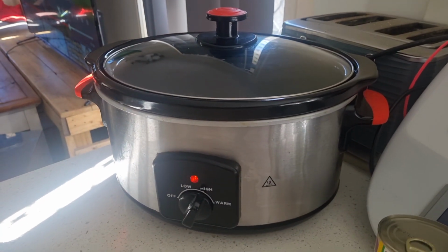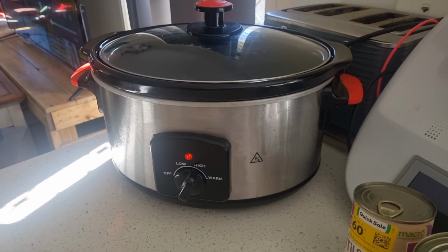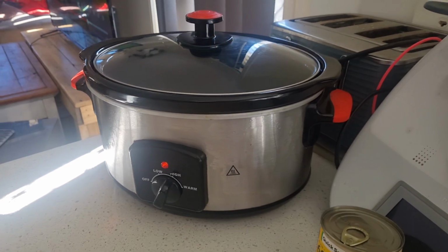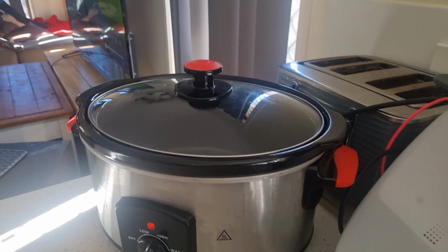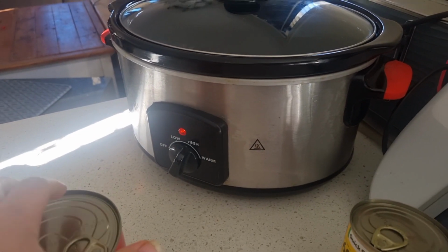Now I don't use my slow cooker often because hubby doesn't like casseroles or stews or soups. Basically wet meat. He doesn't like that. So if I'm making something in the slow cooker, he's not going to eat it. Maybe with the exception of some pulled pork, something like that.